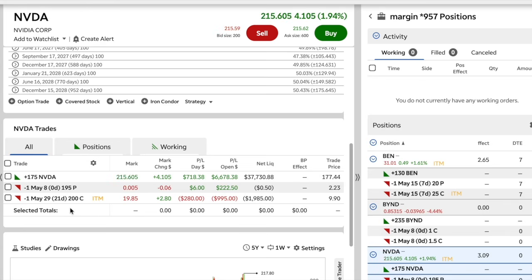I've already chosen a strike price of either $195 or $200. I'm not going to go above $200 because I like to keep the strike price of my put at or below the strike price of my call. But since this call is in the money by $15, I don't mind matching it with the put.